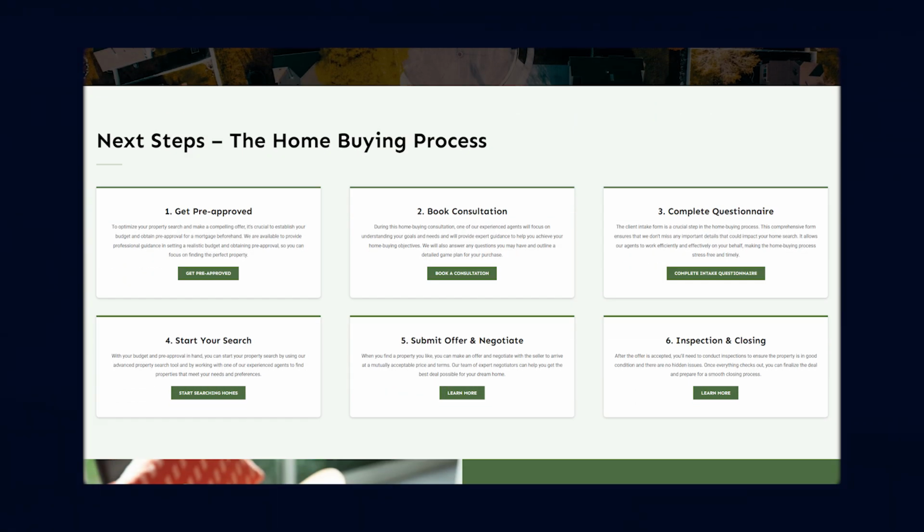They might be 6 months to a year out. Maybe they're relocating, they're considering taking a promotion, they want to learn about the area. So there's different ways to do that. So you can show all the different steps to the buying process.